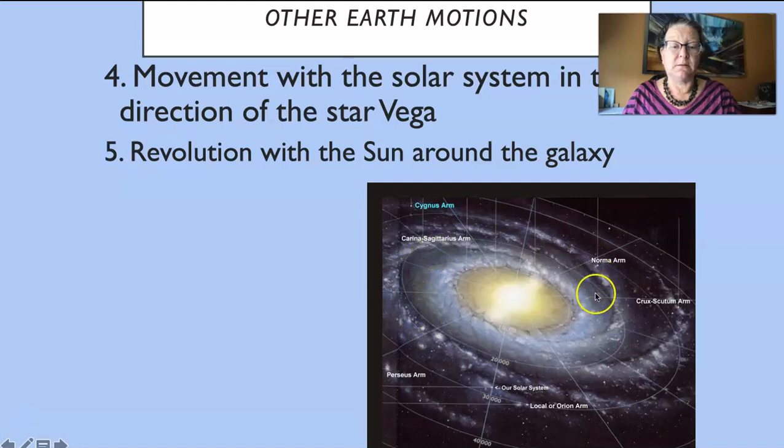Finally, all the stars in the Milky Way are revolving around the center of the Milky Way, like this. It takes us about 200 million years to go around once. So the last time we were in the position we are here, the dinosaurs were roaming the world. It was about the beginning of the Jurassic.